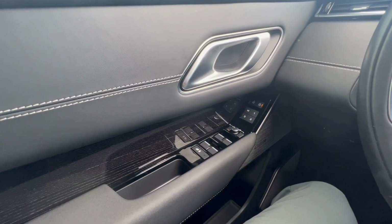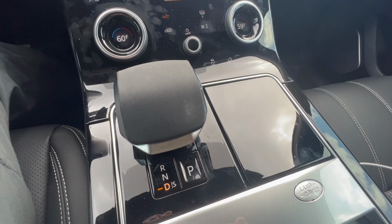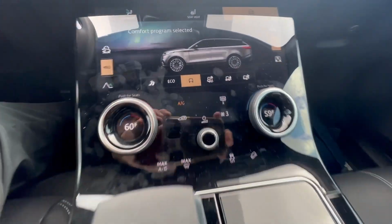Alright, enough pretentious script for now. Let me show you a little bit of the inside. This one's the best. Here we go.